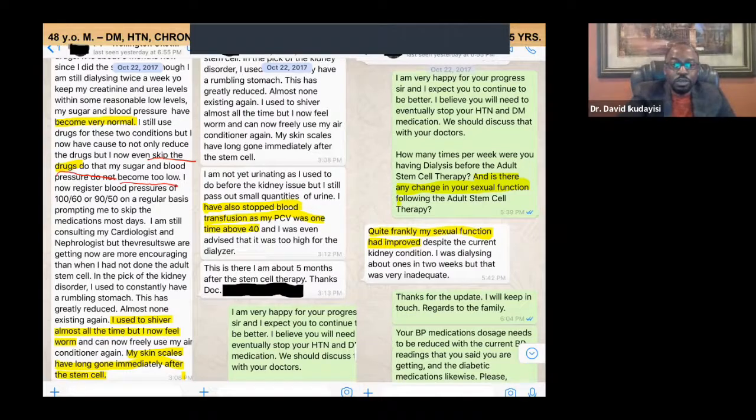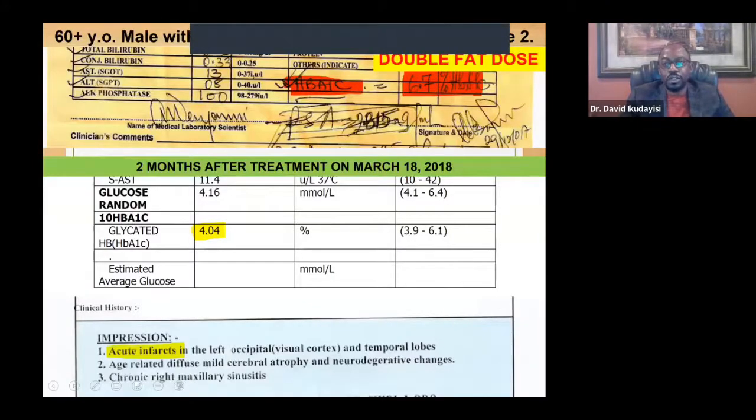And then he stopped blood transfusion, and then the epogen was also stopped. Oh, and then he said his sexual function improved. This is acute stroke, double dose fat. This is one of our federal government ministers, of course, I can't tell you the name.